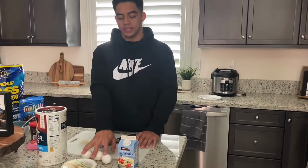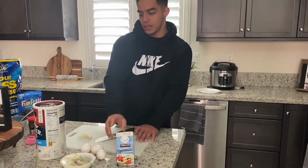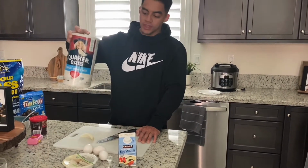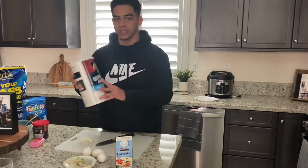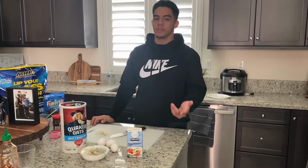Then we have 3 eggs, and then I'll have like 8 to 10 ounces of liquid egg whites. I'm gonna have oatmeal. I like the quick oats, the small ones. I don't really like the bigger ones. I like eating the bigger ones because when you're in prep, you want to feel like you're eating a lot.